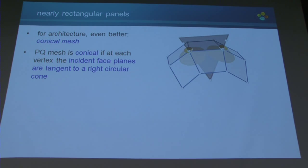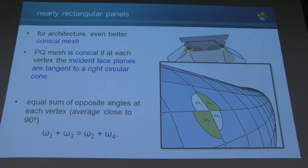So being tangent to such a cone is a special condition, and again, you can express it in terms of angles. It turns out that if you look at these angles at the vertex, the sum of opposite angles, here omega 1 plus omega 3, is the same as the sum of the other opposite angles. I cannot say it is exactly 180 degrees, but the average is at least close to 90 degrees.